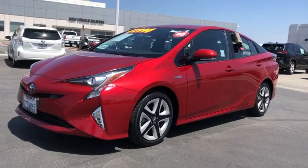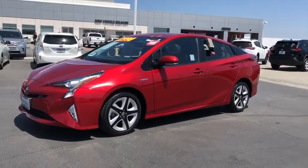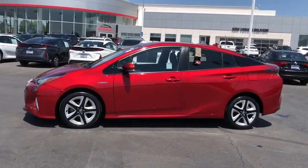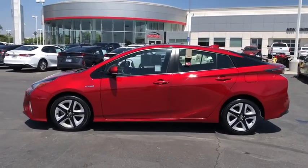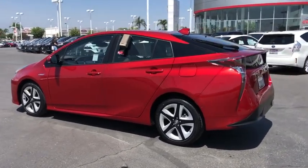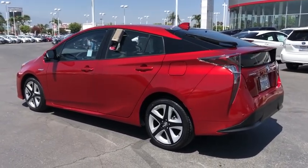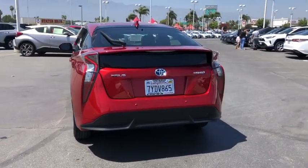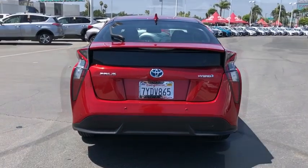Stop by and take a look at the 2016 Toyota Prius. Prius offers harmony between man, nature, and machine. Using the wind, the sun, and advanced hybrid technology, Prius is a true full hybrid, one reason for its EPA-estimated combined 50 mpg rating. This vehicle has less than 25,000 miles.